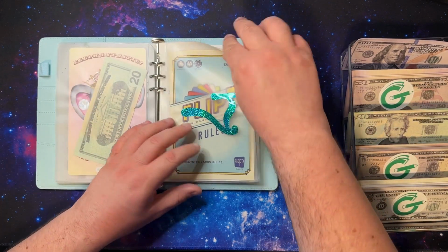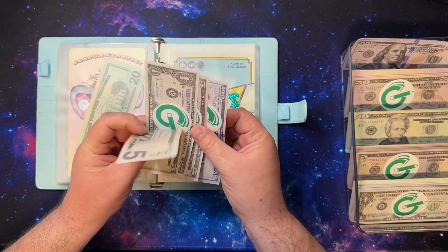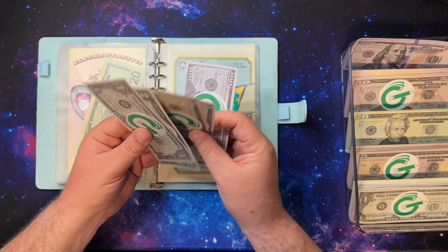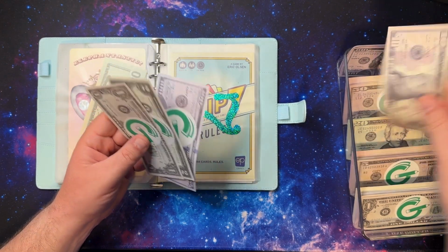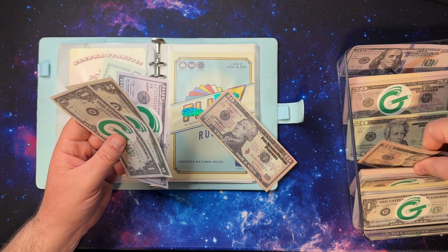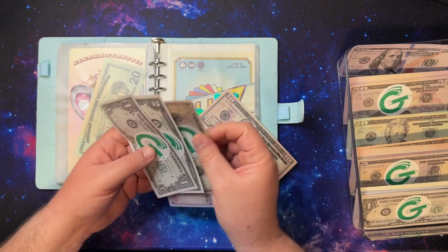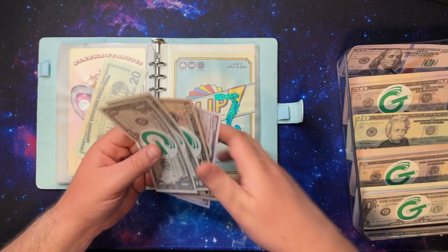Next up, flip 7. Behind this envelope, we have a couple of 5s that I can swap for a 10. And that's about all I can do here. Okay, so oops, let me get one that has a sticker on it. There we go. So we've got 113.